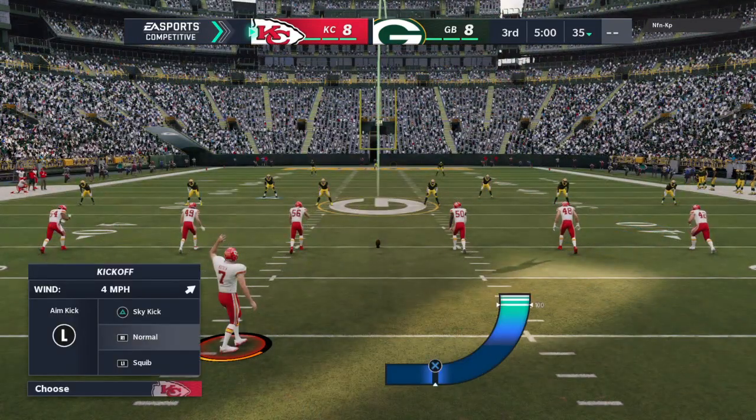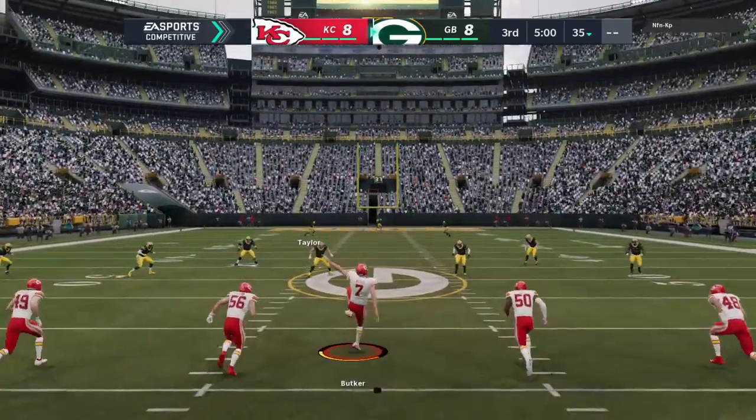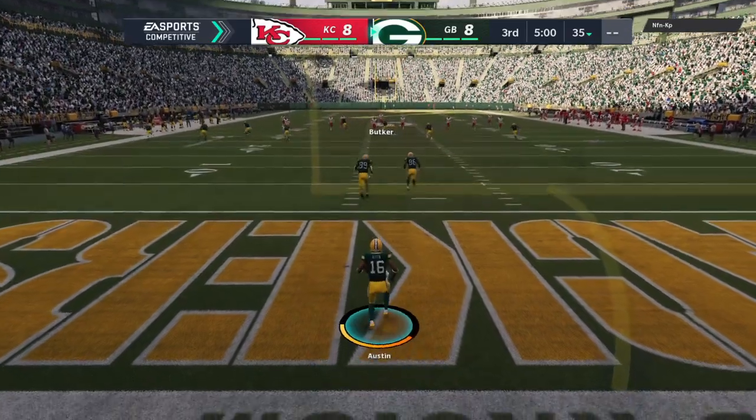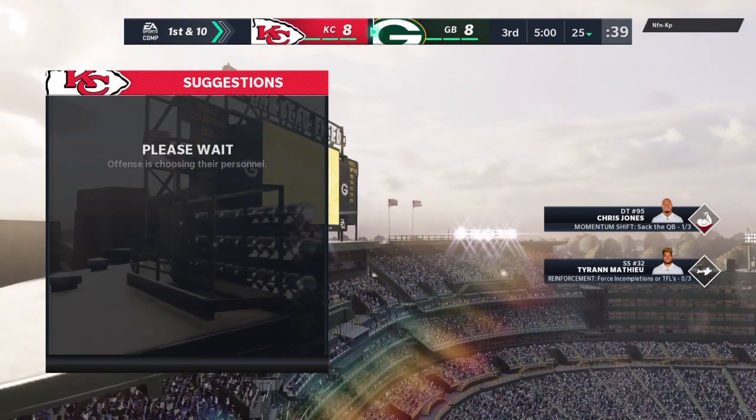Harrison Butker to kick off for Kansas City. All even through one half of football as we get back underway in quarter number 3. Fielded near the back of the end zone, and the half will begin with a touchback.